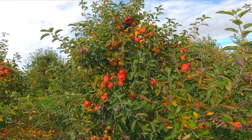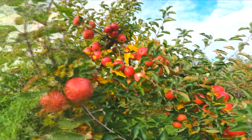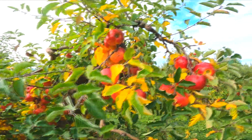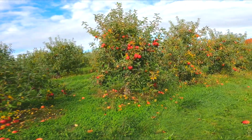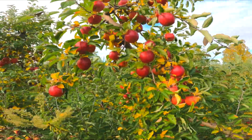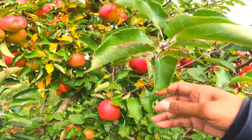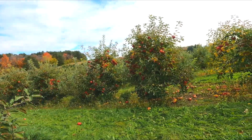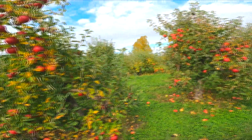Look at this. Wow. Look at this. So I'm going to go and get one of these ripe ones. See how this one looks on the other side. See that one here, ripe yet? I want one that's red, ruby red. Literally one just fell off there. Literally just one just dropped off by itself.